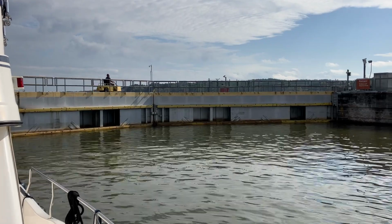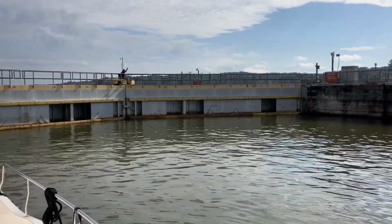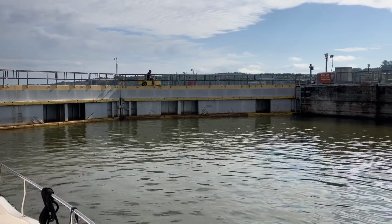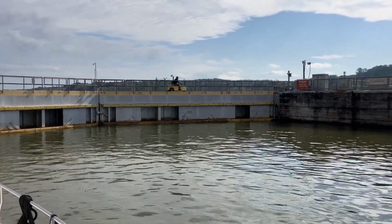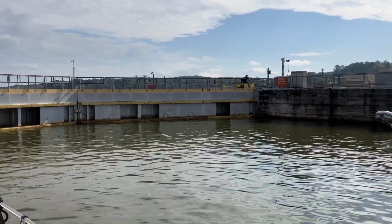That guy just came by and asked us how we're doing. We told him we're great, we're happy that the sun is out, and he's just going around making sure everybody's secure. He told us it's a 30-foot drop, so it's not a very big drop here.